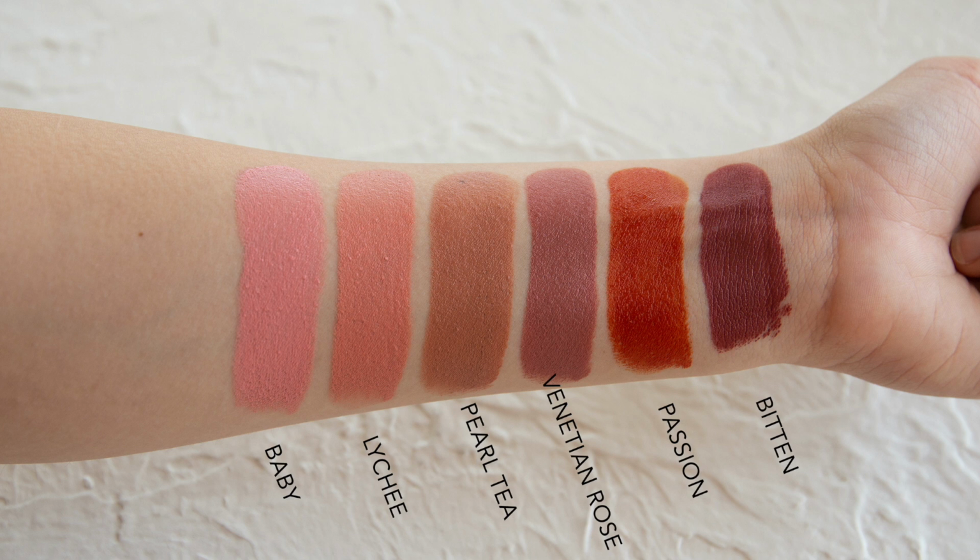Then my favorite is Pearl Tea, which they describe as a brownish nude. Again, highly recommend this one. I think it's so stunning. Then there is Venetian Rose, which is one of their trademark shades. They describe it as a vintage rose. I think it's a beautiful, deeper rosy mauve. It's a stunning shade. I do really like this one.